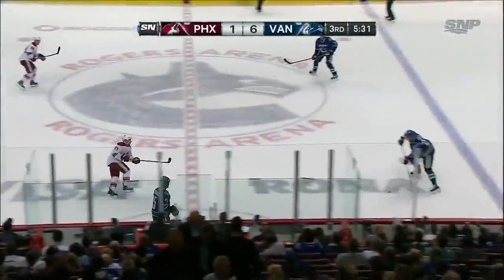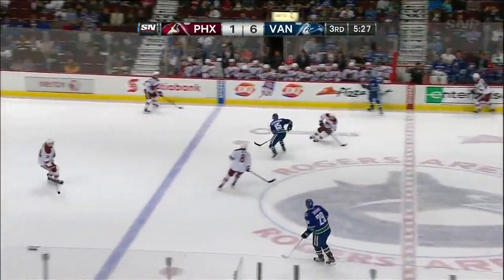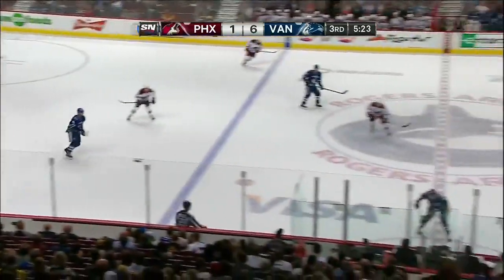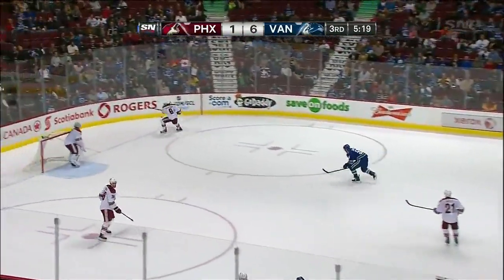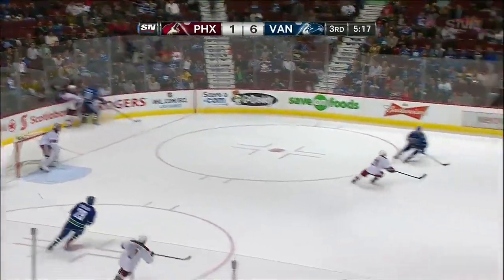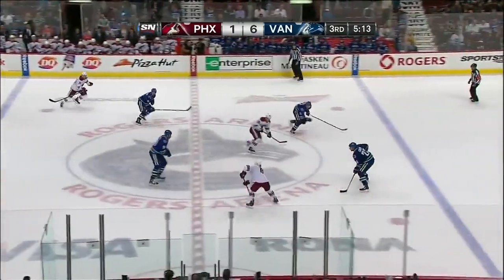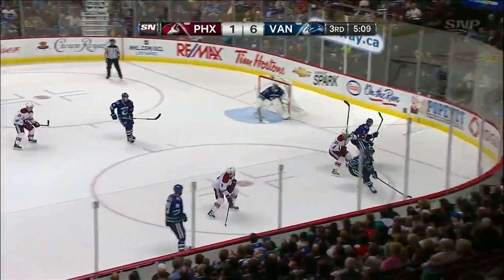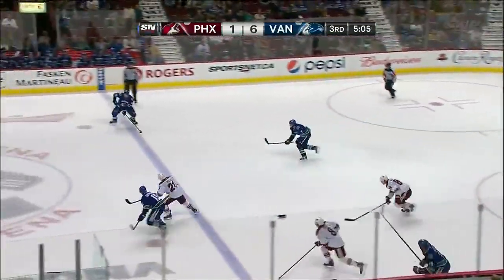Sixth goal for the Canucks. And Garrison has his first. Six points from the Vancouver blue line in this hockey game. Henrik Sedin, Yannick Weber get the assists on the 6-1 goal. And now just over 5 minutes remaining in the hockey game.